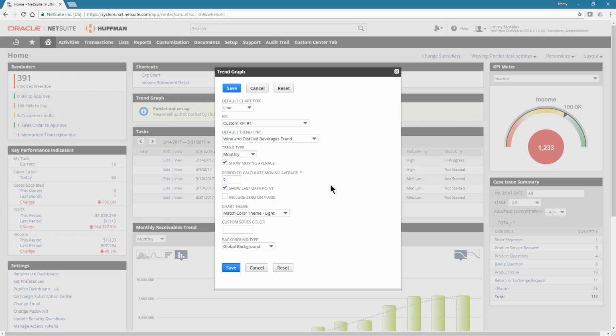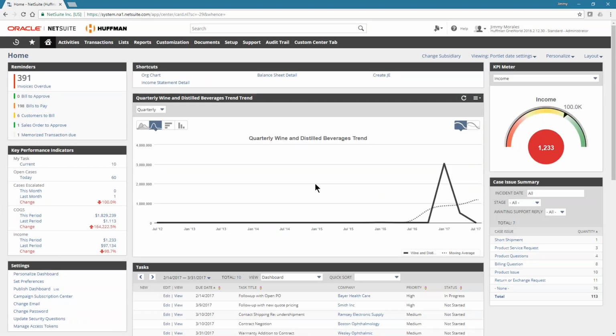and distilled beverages trend. I can open up the date to the monthly, daily, weekly, or quarterly periods, and I can show a moving average over the previous 2 periods. And here's our first trend graph.